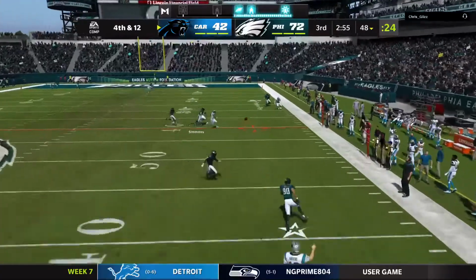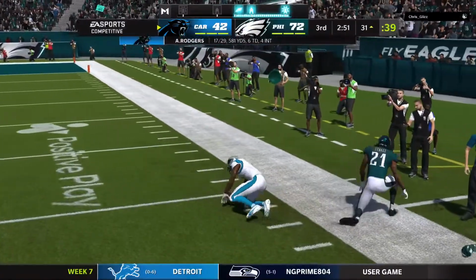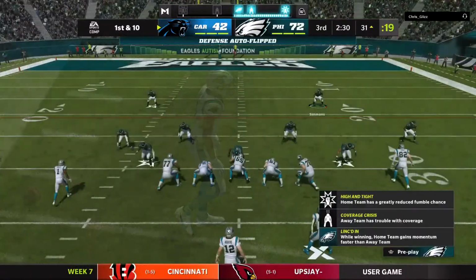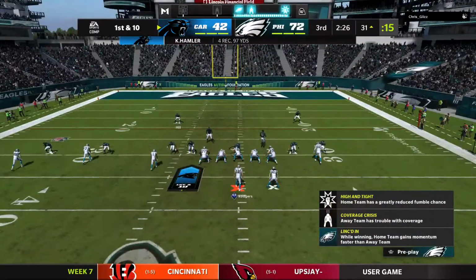Eluding the pressure right. To the sideline, and he's got it. They say the feet are down. Yes, the line judge says they're in. That'll be a 1st down. 21 yards there. A big play on 4th down.